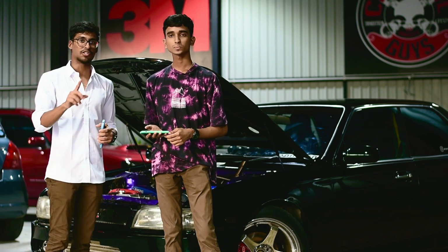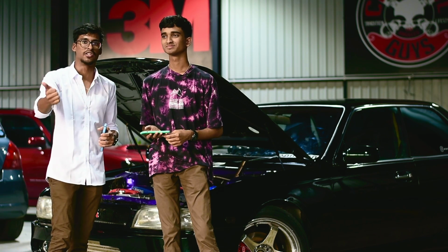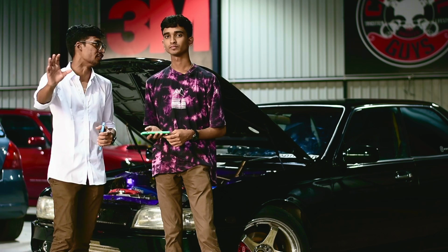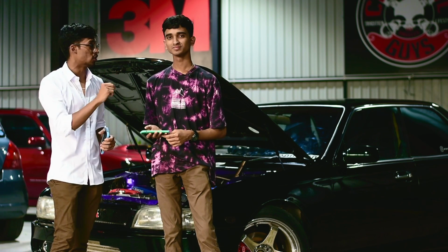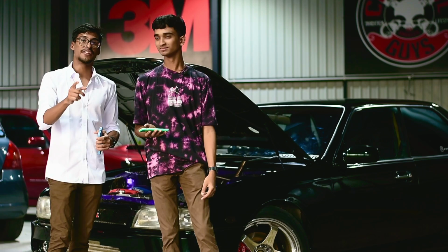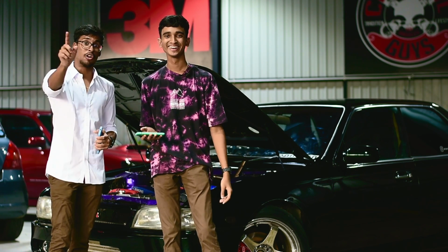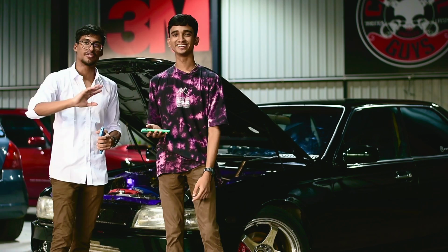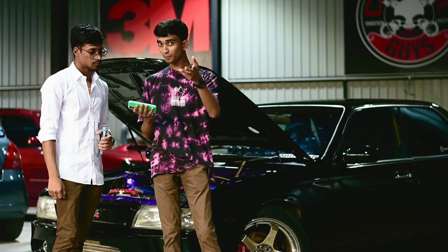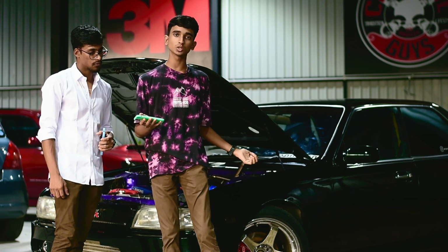Now this is all running on just 95 octane Sri Lankan petrol. There is no methanol, no octane booster, nothing. It's purely on 95 Sri Lankan petrol. And how many horsepower are we talking? 354 to the wheel. That's on 1.3 bar boost. And the other map, 1 bar boost, you can get 306 to the wheel.